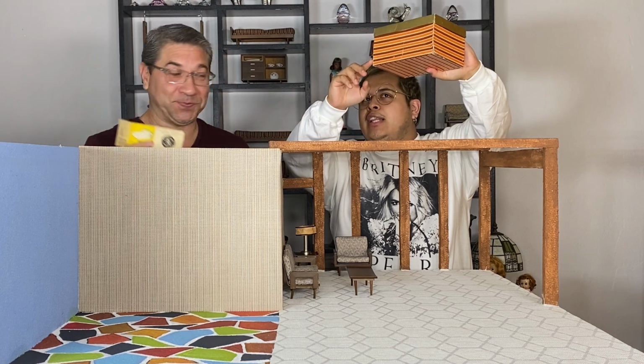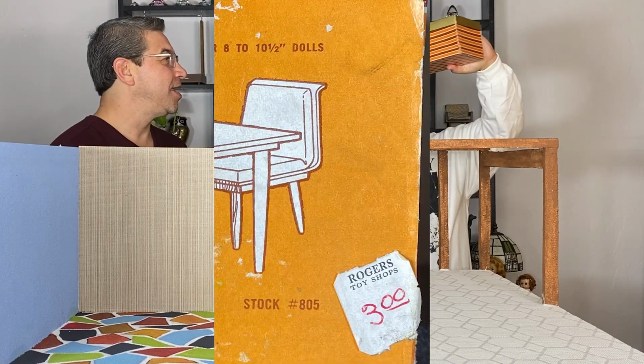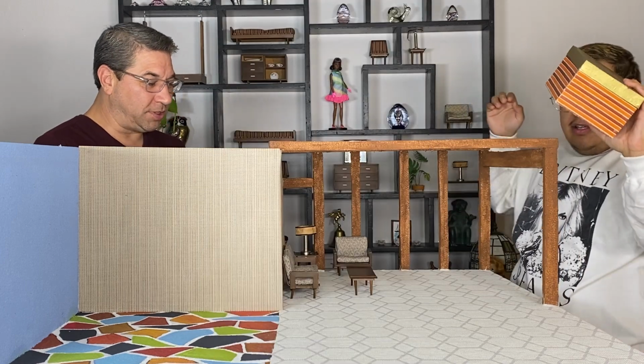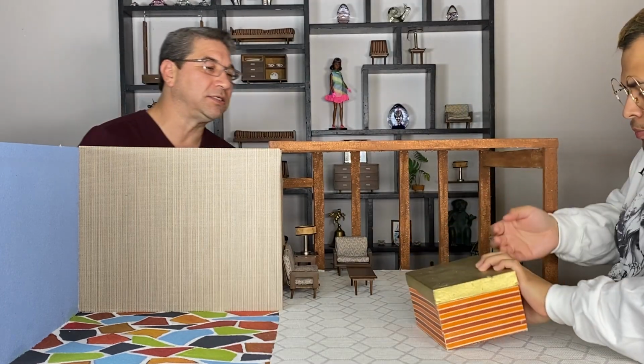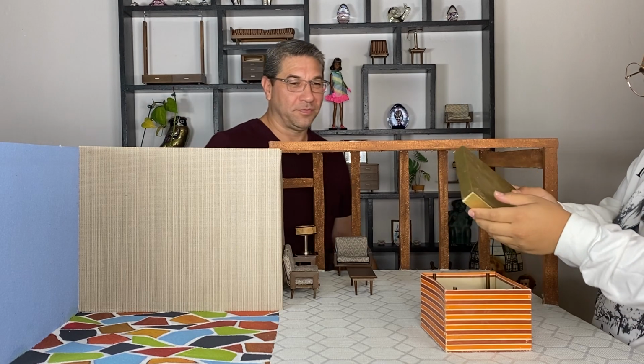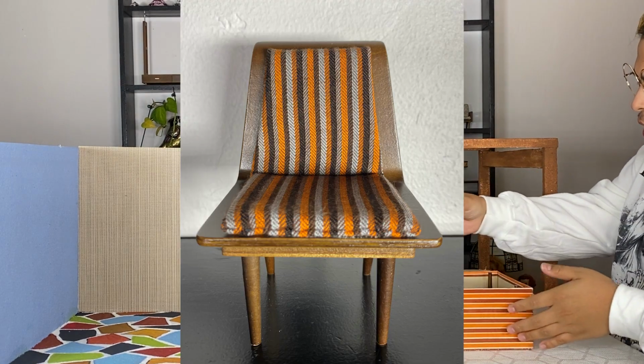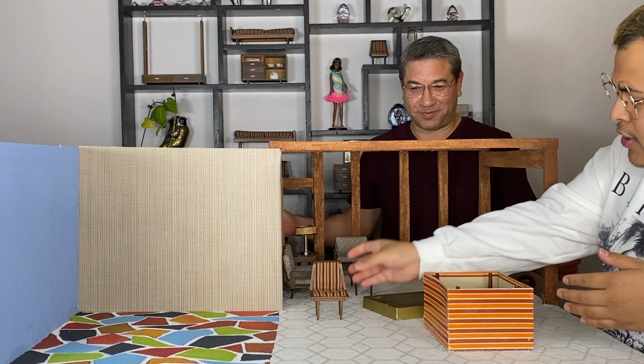4.5 inches by 5.5 inches by 7.75 inches. How funny, this has a label that says $3 as well, sold at Rogers Toy Shops. Oh. So let's go on over here. Well, they even told them how much everything was going to cost. Yeah, the little box is not too bad. Not too shabby. Ooh, nice. You got the little chairs that go with it.